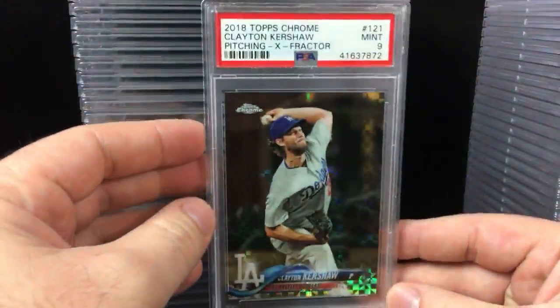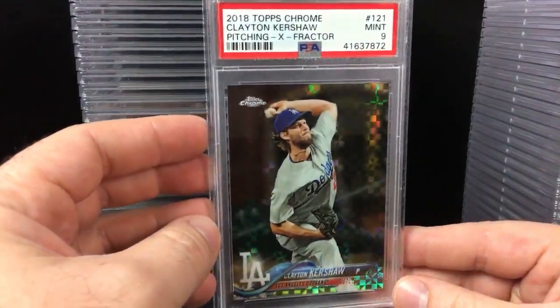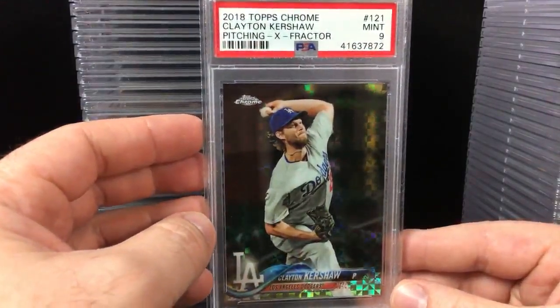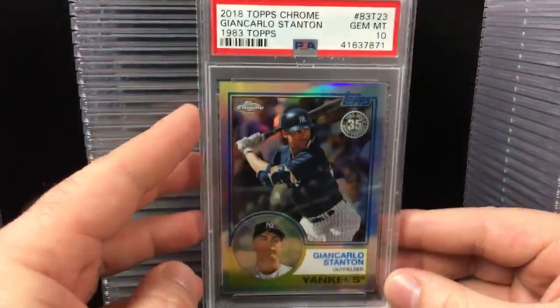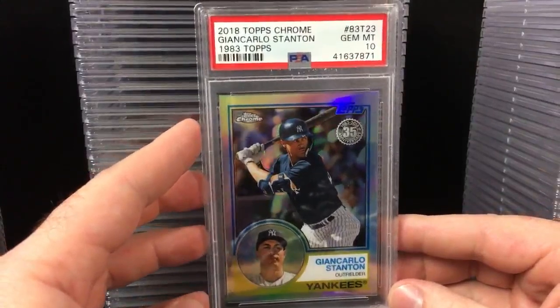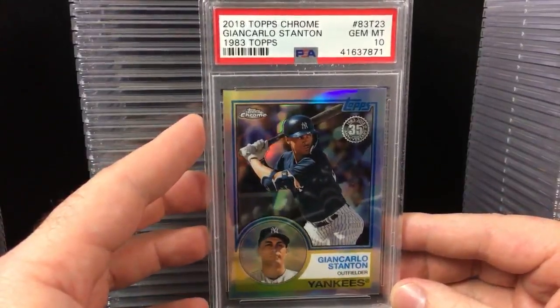And then I also attempted to get a Kershaw X-Fractor. Did fall short on this one. Got a PSA Mint 9. So obviously with the modern stuff, what knocks it down to a 9 can be the simplest, smallest little thing. It could be just a little slight surface scratch. It could be the tiniest of dings. So you do have to be very, very careful when submitting.